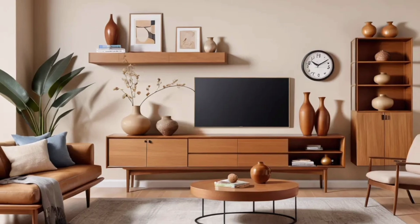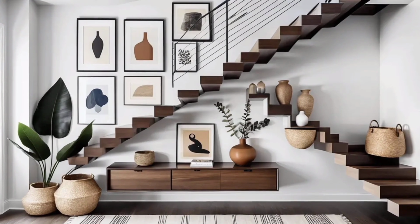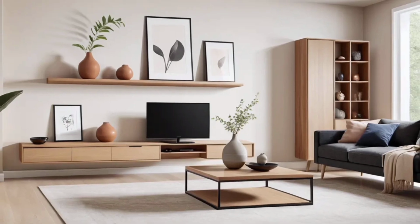Floating shelves are a great way to add both storage and decor to a room. Use them to display books, art, or decorative items. You can also mix and match different shelf styles to create a more dynamic look.